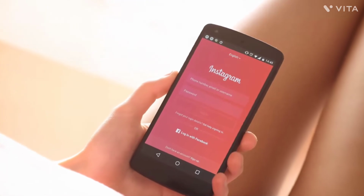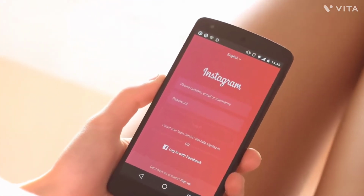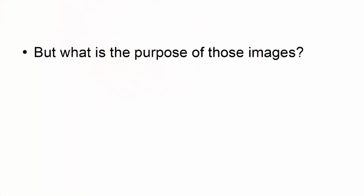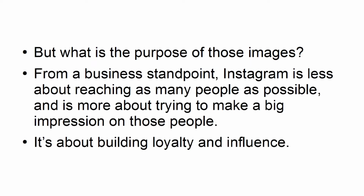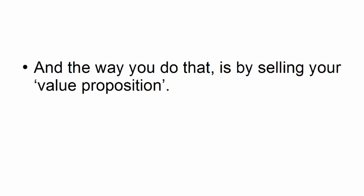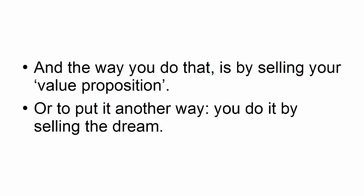Instagram is a place where you can post images in order to build a following. We can agree on that much. But what is the purpose of those images? From a business standpoint, Instagram is less about reaching as many people as possible, though it is about that too, and is more about trying to make a big impression on those people. It's about building loyalty and influence. And the way you do that is by selling your value proposition. Or to put it another way, you do it by selling the dream.